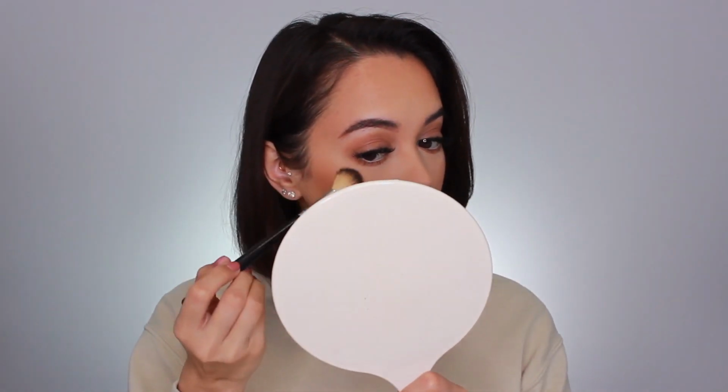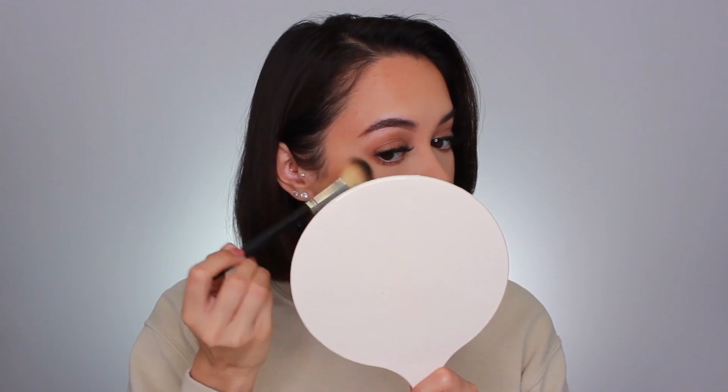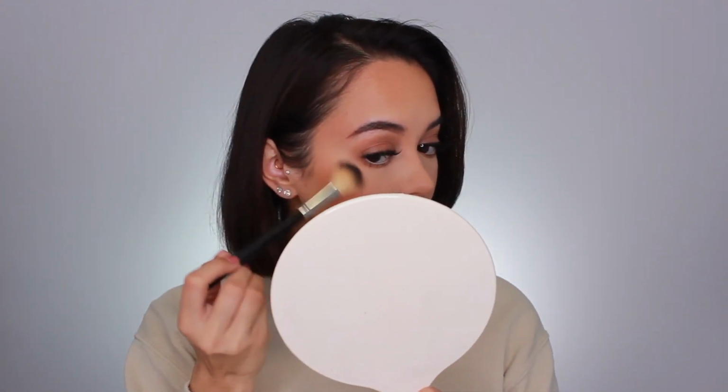Now for highlighter, I am going to be going in with just a little bit of this one from Maybelline. This is their Master Chrome highlighter in Molten Gold. I just want to add the smallest amount to the very top of my cheeks, just really keeping it in this area.